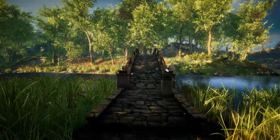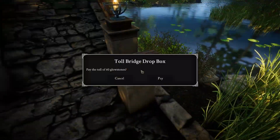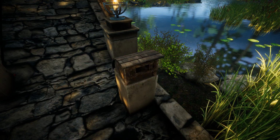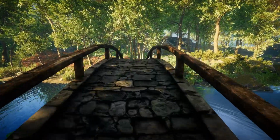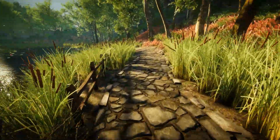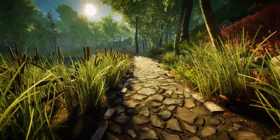Today, we're going to cross the bridge and see what's on the other side. We've got that kind of Hobbit hole-esque looking building over there, so I kind of want to check that out. Pay the toll of 60 glowstones. Let's do it. And according to the fisherman, we can now cross this whenever we want. So that's kind of useful. Although the only thing that was stopping us was an invisible wall. So, there's that. Too bad there wasn't like a toll man or something at the bridge. That would have been kind of neat.